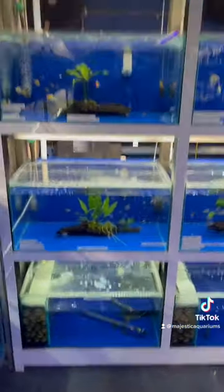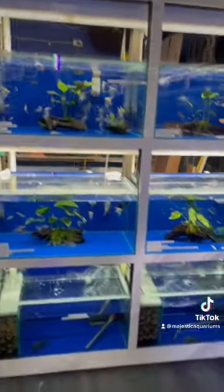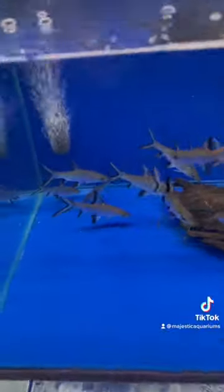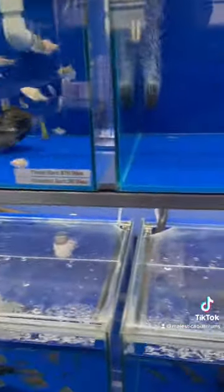So these are all your not such good options because most of these fellas are Americans. We're going for Africans. We could definitely put some silver dollars in there. They look like little piranhas. Could definitely put silver sharks in there. They normally go well.